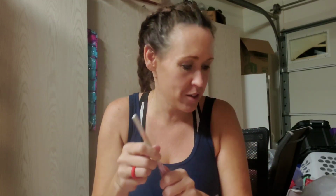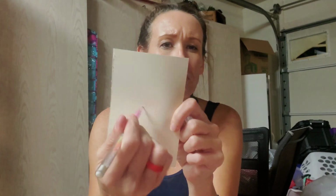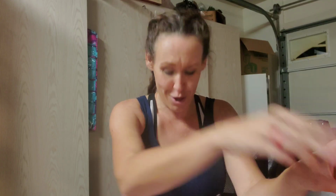How cute is that? I'm trying to find something to write on. I don't have a million things right here. It's kind of hard, but you can see the pink on there. So it's going to change as it goes down. That is so cute. Mary, thank you. So I have two more bags.